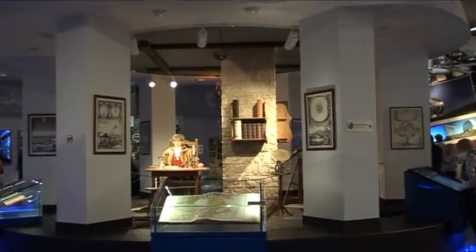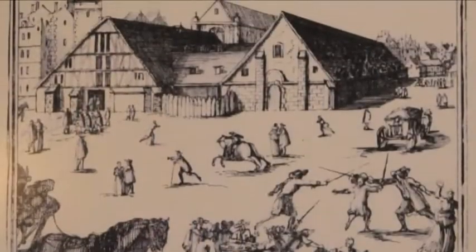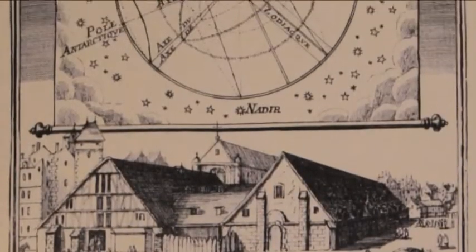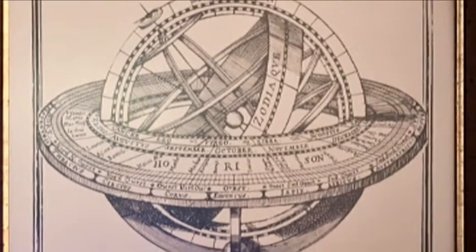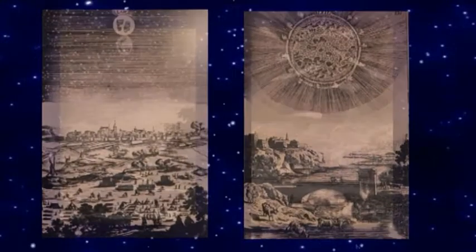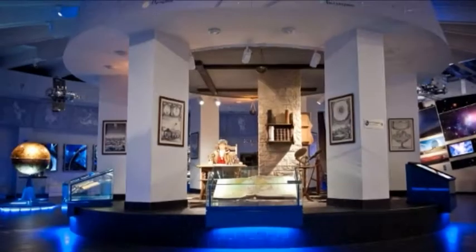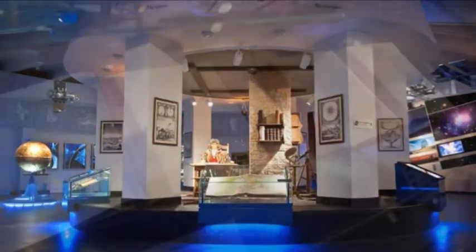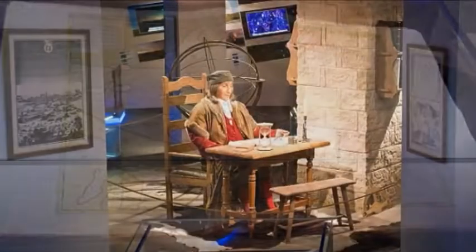On the pillars of the study, there are old engravings dealing with astronomical subjects, which tell us how the men of the 16th and 17th centuries imagined the structure of the world. These engravings show a model of the celestial sphere, the worlds of the solar system planets, and different celestial phenomena. In the glass cabinets all around, old astronomical books, star maps, and sky atlases are displayed. They offer us a chance to get acquainted with the library of a scholar.